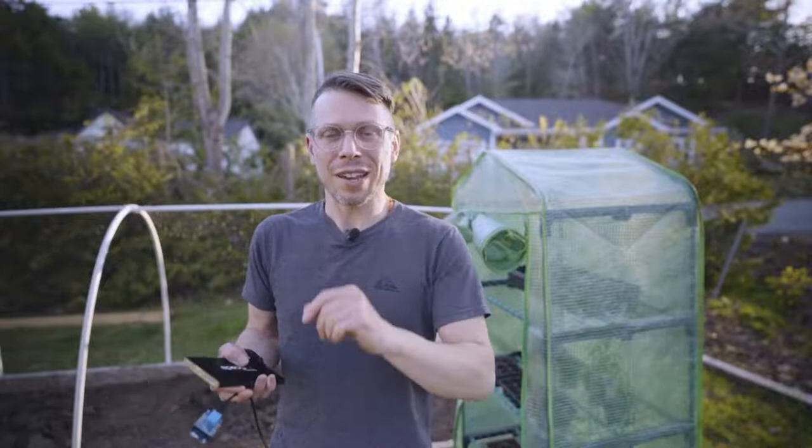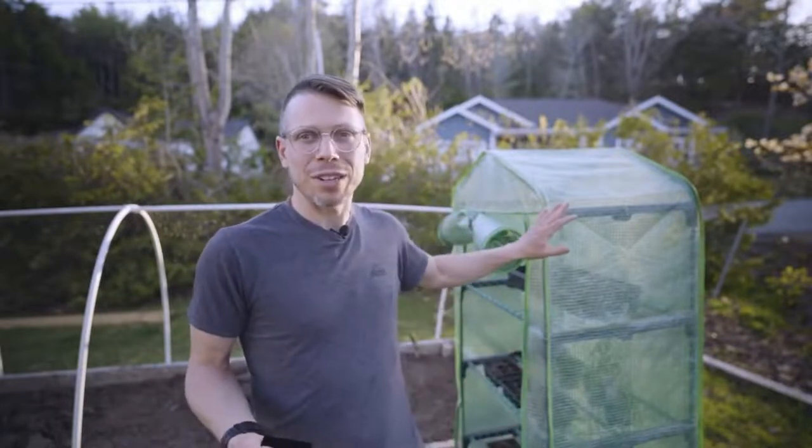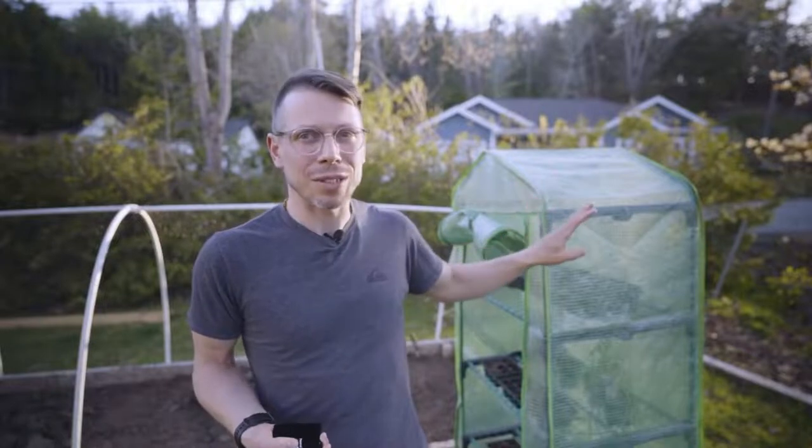Today, I'm here in my garden, and if you're like me, then you like to optimize things around the house. And right now, I'm looking at this tiny little inexpensive greenhouse. Now, where I'm in Canada, the days are quite nice, but the evenings are getting quite cool still. And I'm trying to take this little greenhouse and get my seeds started as early as possible.